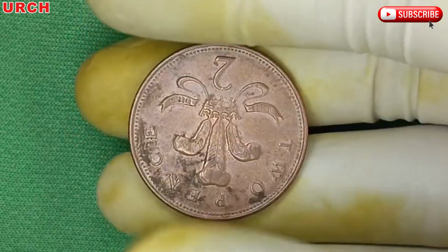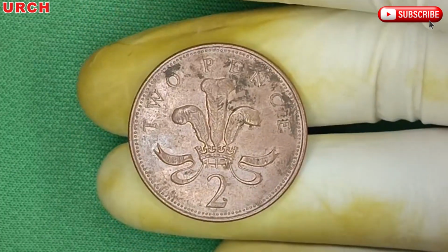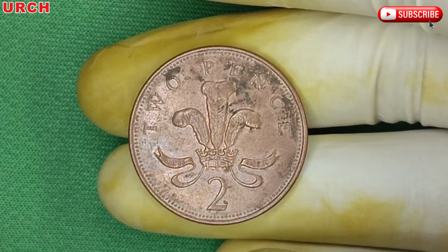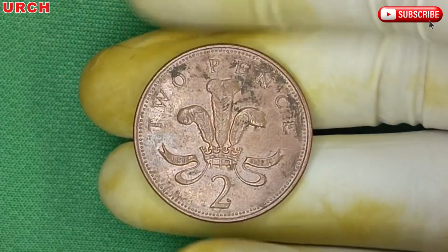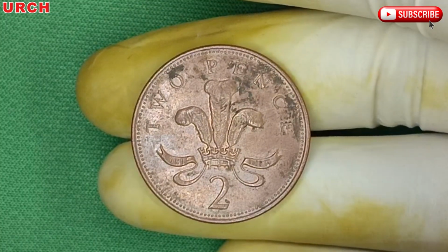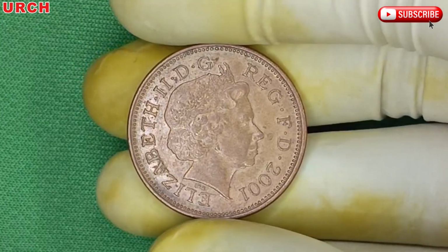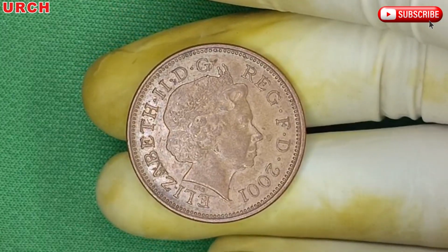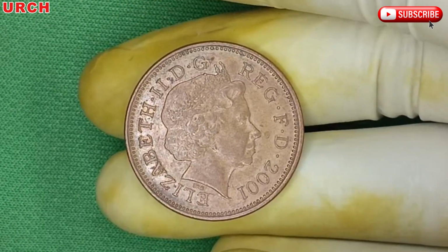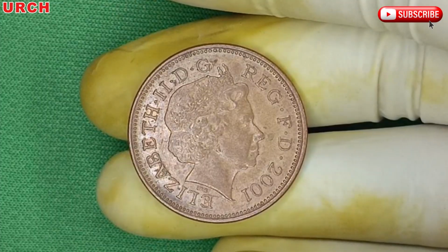The 2 pence coin, first introduced in 1971 as part of decimalization, had evolved over the years, but by 2001 it still carried the famous badge of the Prince of Wales, a heraldic design featuring ostrich feathers rising from a coronet, accompanied by the timeless motto, Ich dien, meaning, I serve. This design was more than decorative. It was symbolic of continuity and heritage, reaching back centuries to the medieval period when the badge of the Prince of Wales became a representation of loyalty, honor, and duty.